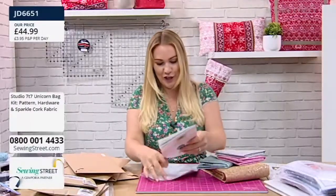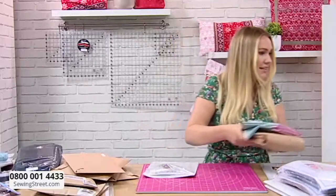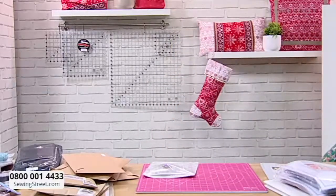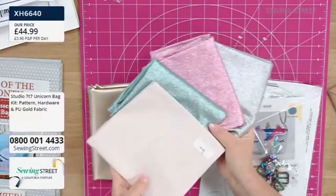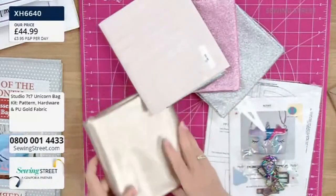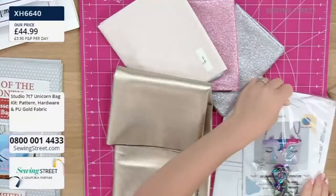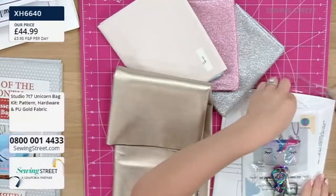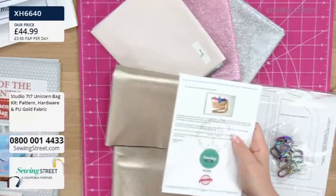We do also have it in a PU option, which still includes everything that you've just seen here, all your hardware, your templates, your patterns, the same colours for the unicorn hair, which is that lovely blue, pink and silver. You've then also got your lining fabric, and this time you've got your gold PU, which is probably most similar to the one that I showed to you in the pattern, which is the one on the back there, the gold PU. It looks lovely, doesn't it?